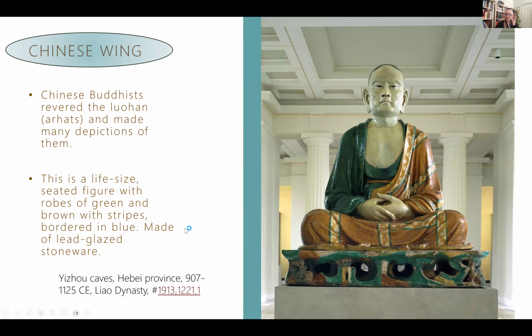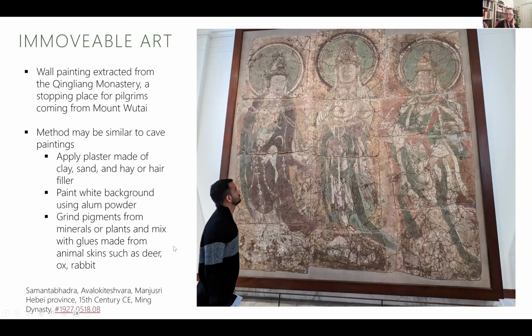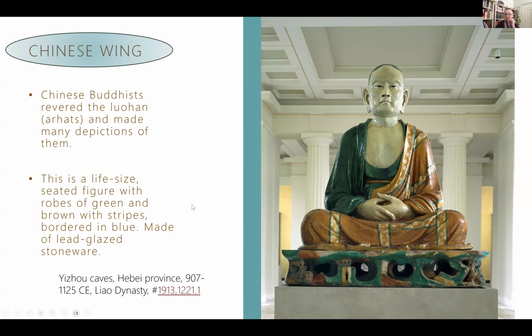This is from Hebei province. So Hebei was a real hotbed, you could say, of artistic activity. And this is from the Liao dynasty.